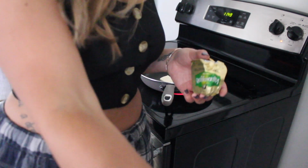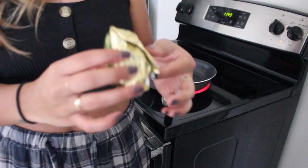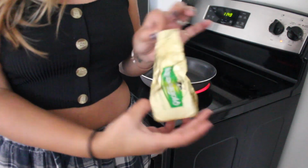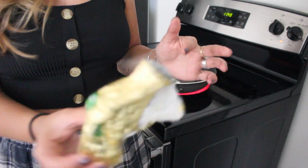I cook my eggs in Kerrygold butter, which is this butter right here. If you've seen people talking about low carb or keto or whatever, they talk about this butter a lot. This is grass-fed, pure Irish butter.